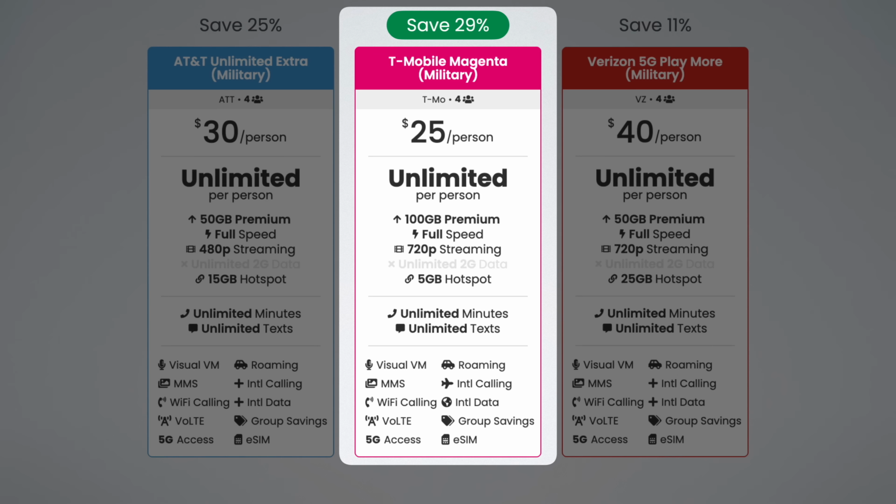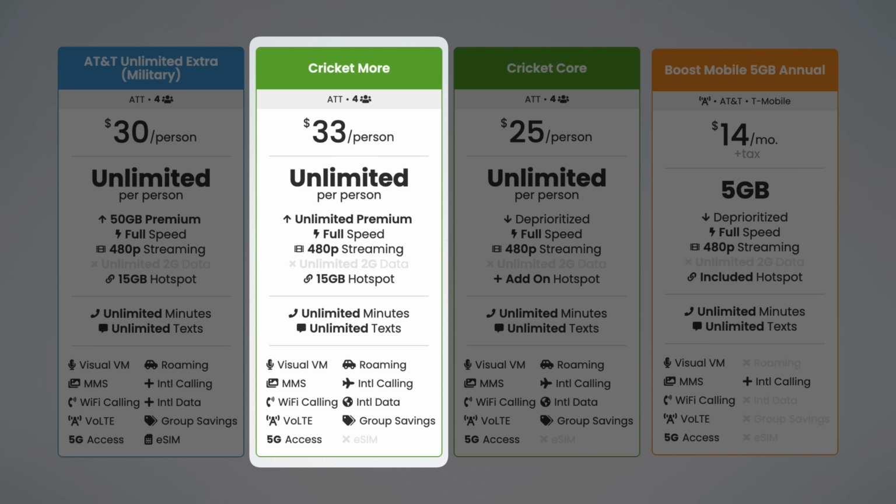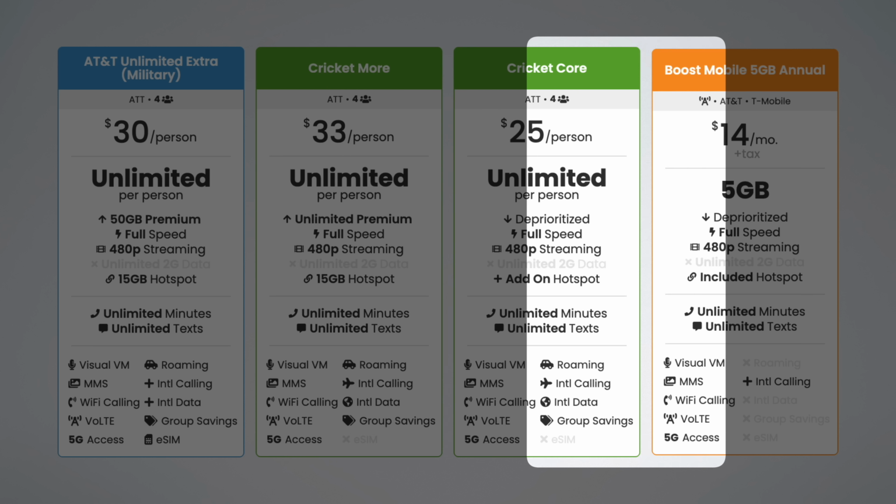Diving into the AT&T network now, and AT&T actually becomes more expensive. It would likely be more expensive than Cricket after all taxes and fees. And since Cricket is basically the same plan as AT&T Unlimited Extra, but with more premium data and the extra perks of the cloud storage and HBO Max, I'd probably recommend Cricket over AT&T Unlimited Extra. And of course, Boost Mobile is still hanging out here if you want to save some money and you're a lighter data user.